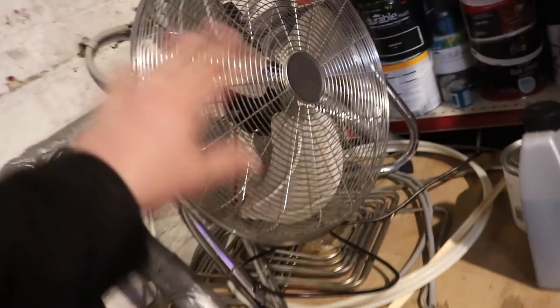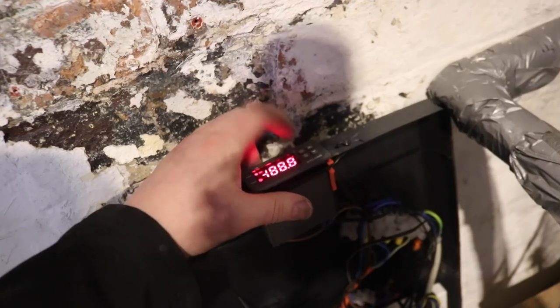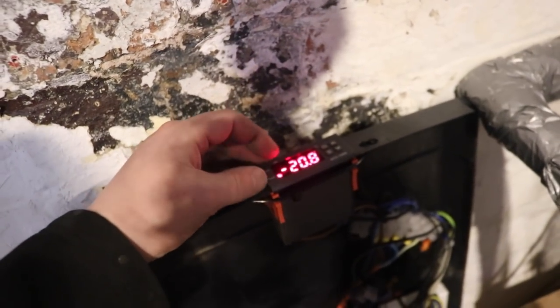So yeah, I've just come over here to kind of tidy things up a little bit and see if I can turn it on. There we go, minus 21 degrees C, not very good.